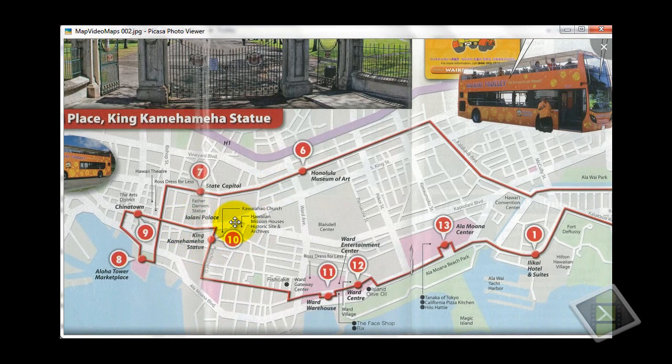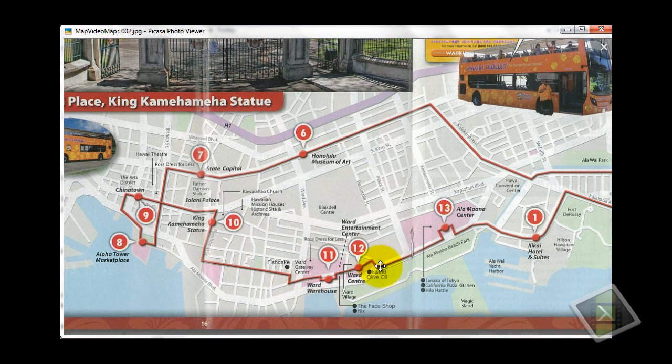Down on the corner, there's Kawaiahao Church, Honolulu Hale, the mission houses, museums, which are restored houses, where you can go in and learn about historical stuff. I know that's real high-tech, my explanation there. And then I'll go over by the Ward Warehouse. There's a movie theater over there.